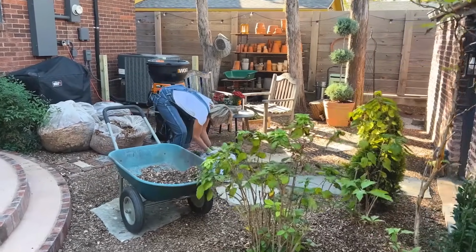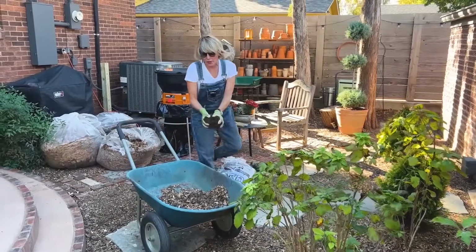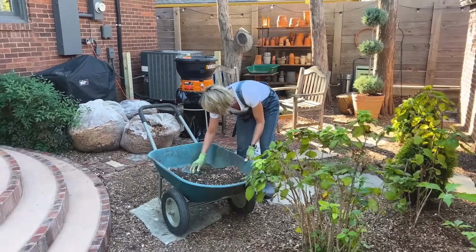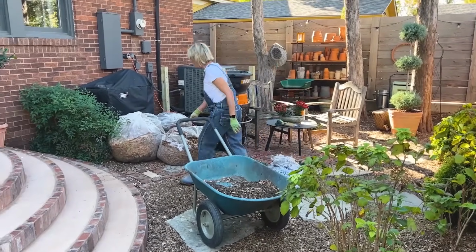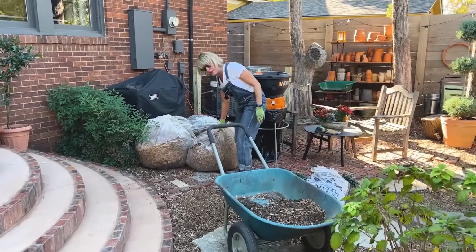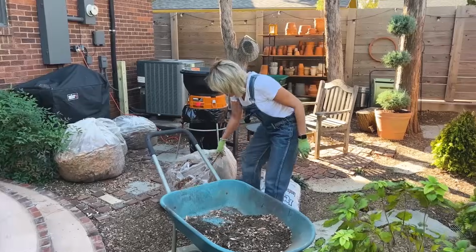And I'll probably use most of this for the backyard. So again, don't overthink it. There's no one perfect way to do it. I just kind of eyeball it. This is all organic matter, and it'll be just fine.